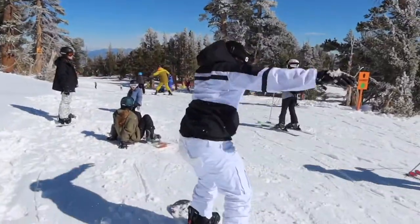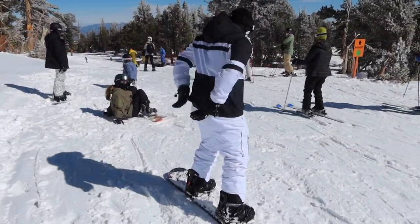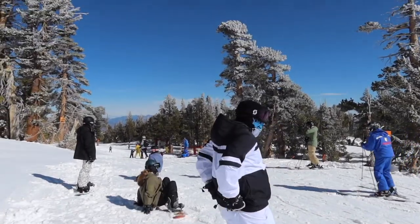Marcus is over there struggling because he chose to snowboard. Got a mound of snow on his ass. And you're cracking things.